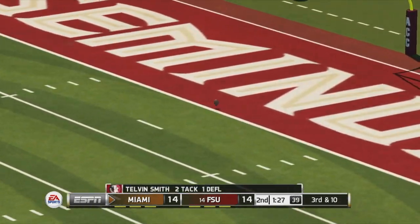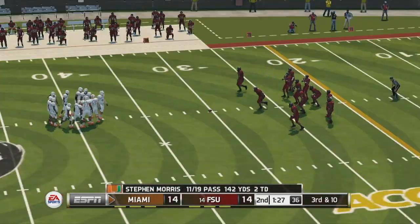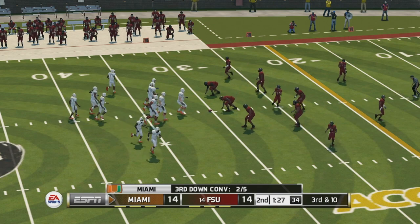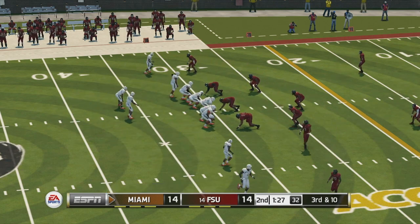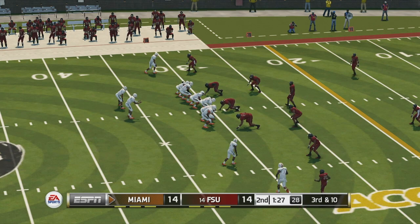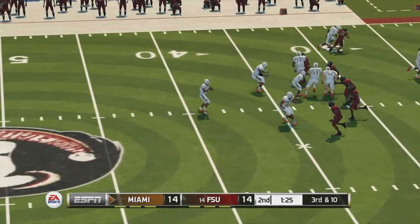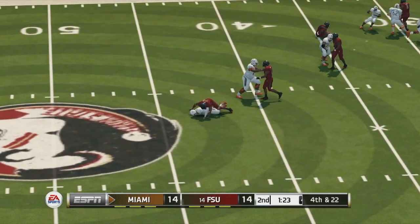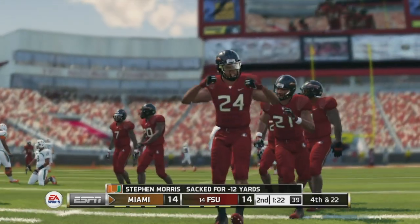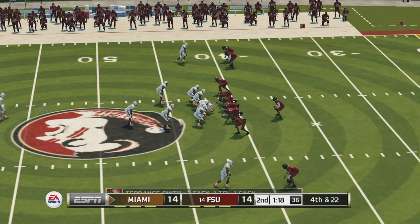For his man, incomplete. Accuracy is such a vital part of being a quarterback. You've got to have an ability to lay the ball right into your guy's hands. Third down, and they need to get it down to the 20. And they got it. The protection broke down. The defense was in the backfield in a hurry, and they brought the quarterback down. Nice play.